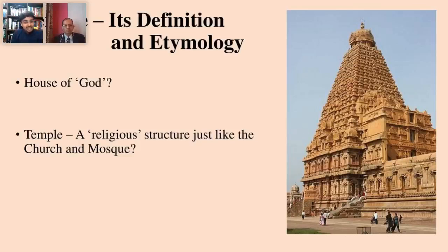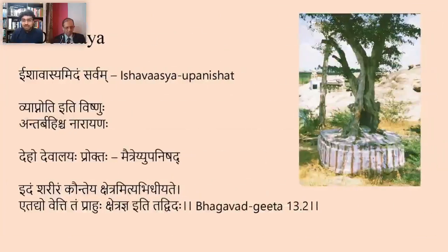And the other question is, is it a religious structure like the church and the mosque? This is again a textbook definition which we find in several Indian social science textbooks today. But for us, the temple is not merely a religious structure. Even if you consider the structural temples, the temple image that I have shown here is the Brihadishwara temple. You're not merely going there out of devotion. It's a place where multi-dimensional activities take place.